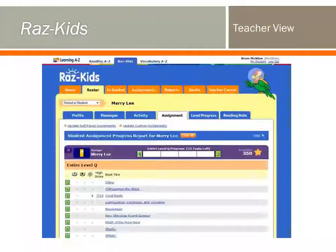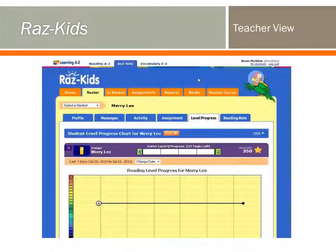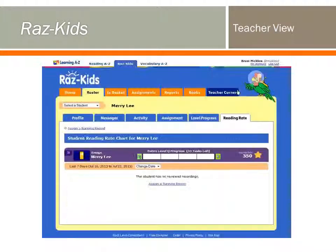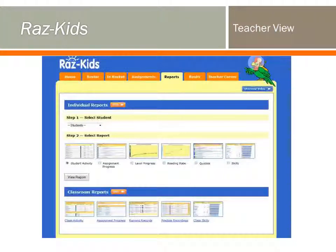Here's the assignment report. It just shows what I've done with each of the books in that particular level. And level progress is another graph. And reading rate would be if I had done some type of running record and they were recorded, what my reading rate was. So those are the different types of reports that we have, and of course there are the classroom reports. You can see the class as a whole. I do have a real class in here, so I won't be able to show you that at this time.